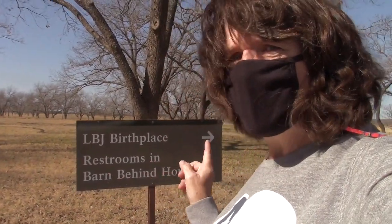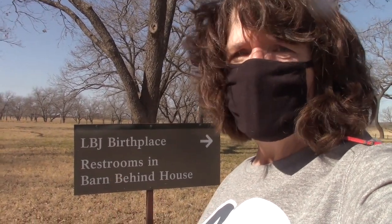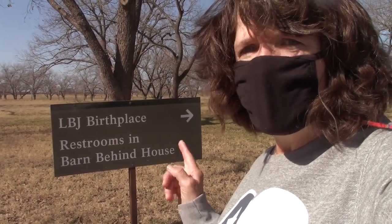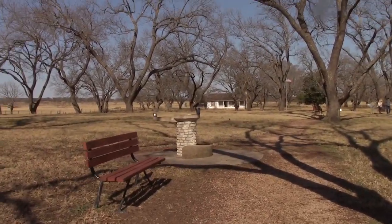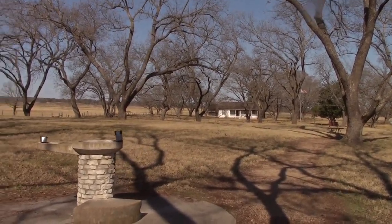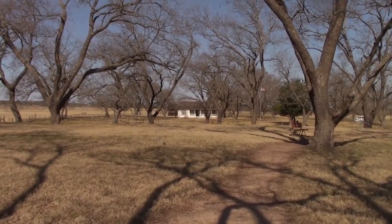Okay, friends, so I'm at the LBJ birthplace, and we're going to go down and take a look at it. I apologize for the wind noise ahead of time, but it's a windy day. But I'm enjoying it because the sun has come out and it's beautiful out here. So let's go down and take a look at the LBJ birthplace. All right, here we go. That's it, way down there. So I'm going to turn you guys off until we get just a little bit closer.